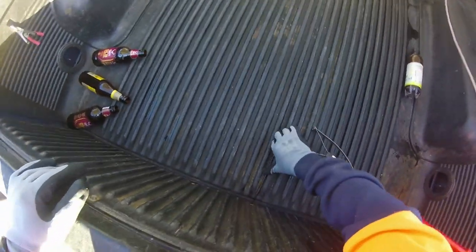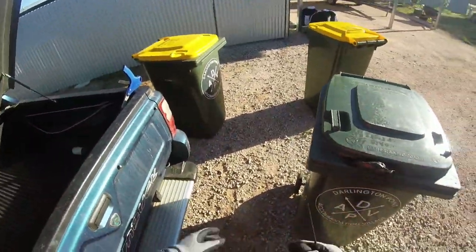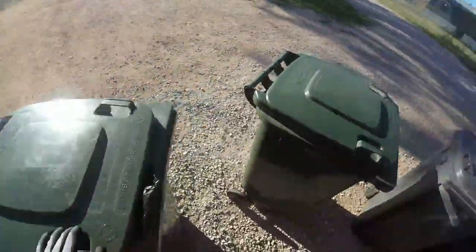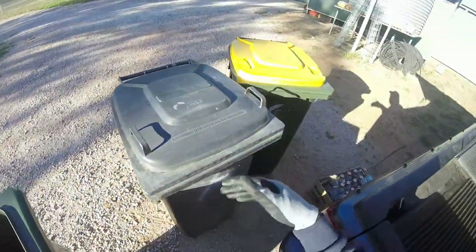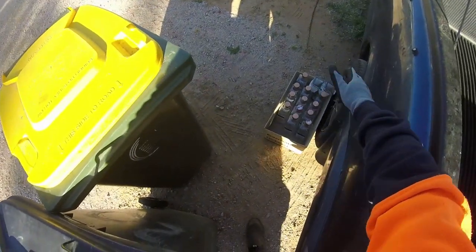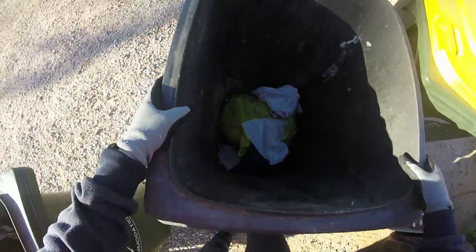So yeah, I actually go through bins like this and bins like that. They're no different, just different colour lids. So anyway, I better get to it. I've got to sort it all out, get all the cans and bottles out, like these bottles down here on the ground. They won't go through our machines that we've got, so they will be going into here today. So I'm going to start off with this one.